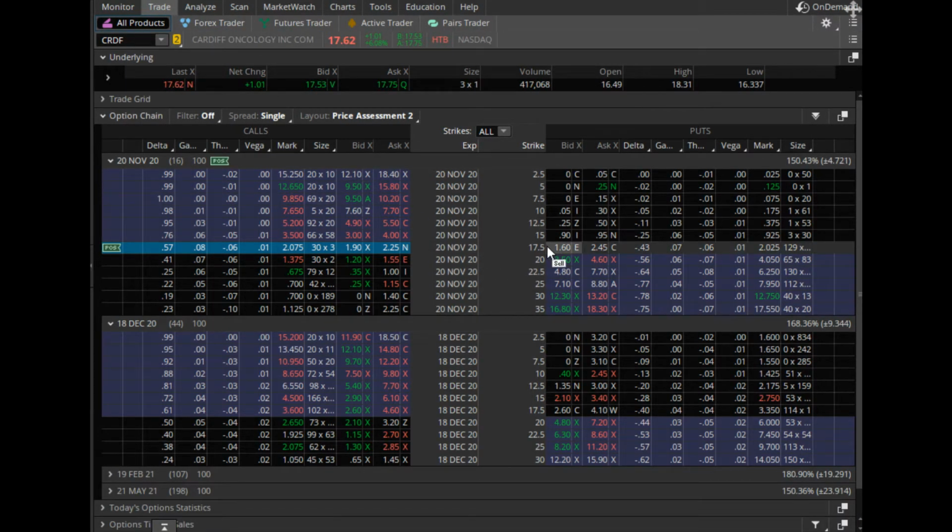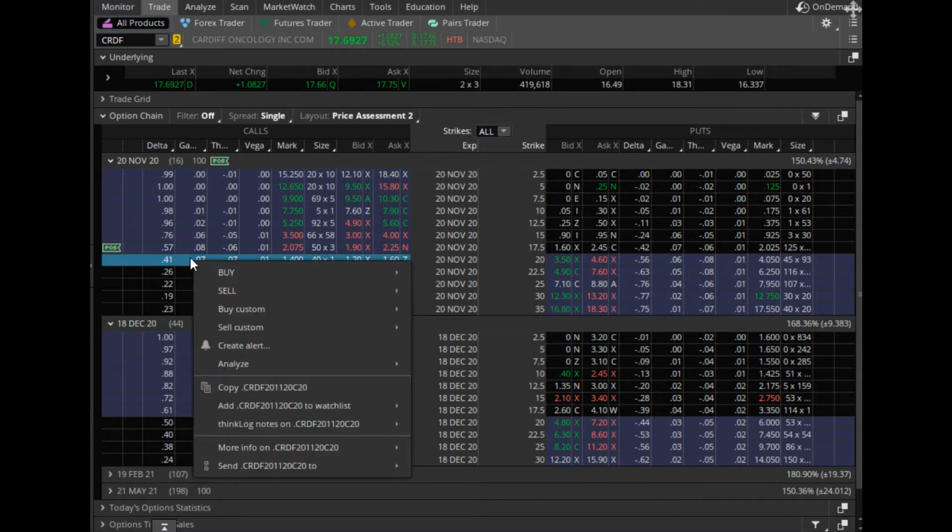$17.05. They're saying that by November 20th it will get there, right? So right now we're currently in the money. It was trading at about $18, but it's not anymore. So it's okay. It's still where I want it to be. But let's say I don't want that one, right? I want another contract. So what I'll do is I right click.